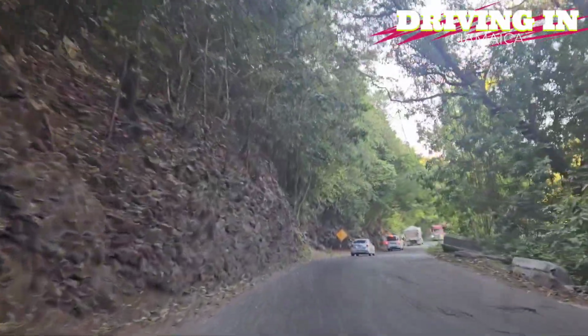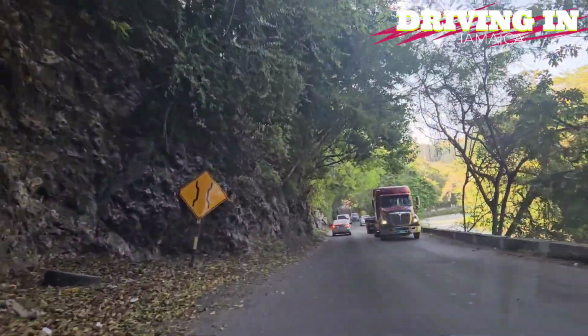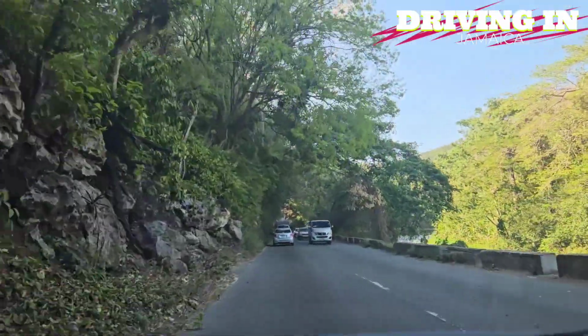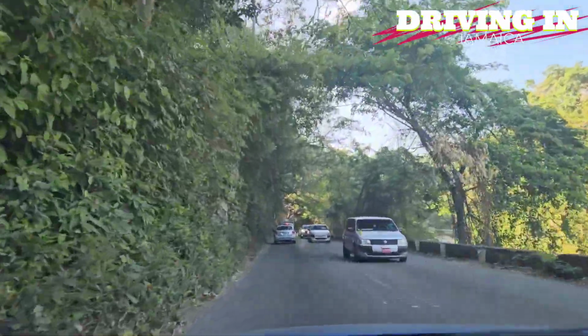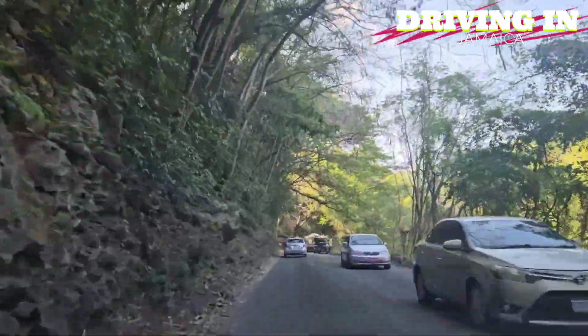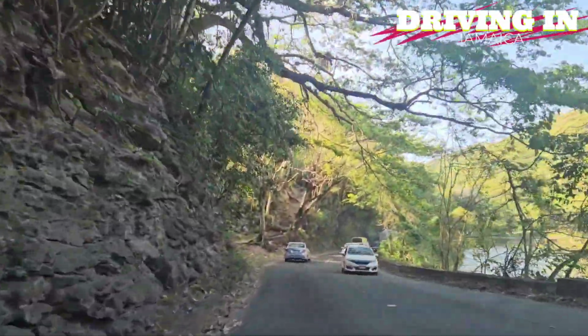Today we're going to give you an update on the flat bridge. So that is the famous flat bridge to the right, and we're driving through the Bogwalk Gorge. Now this bridge was built hundreds of years ago, and it crosses over the Rio Cobre when you're going from Kingston to the north coast.